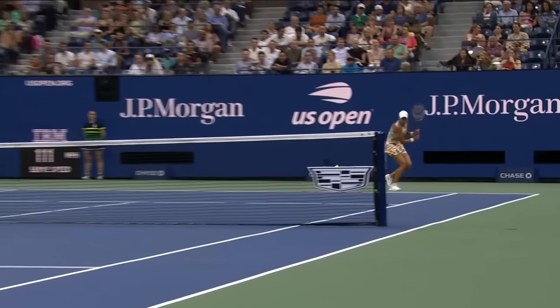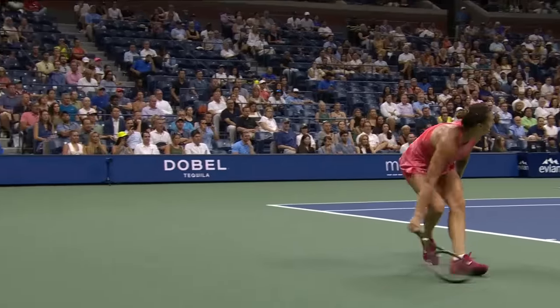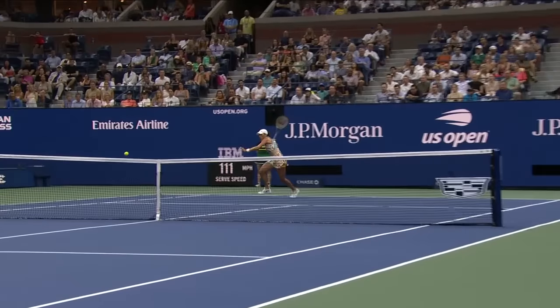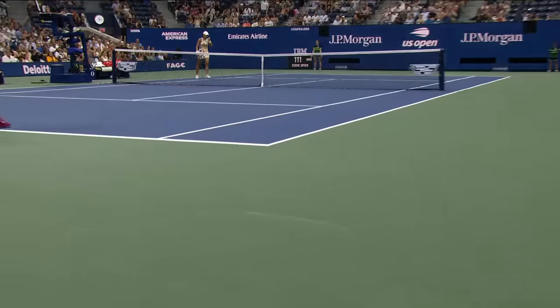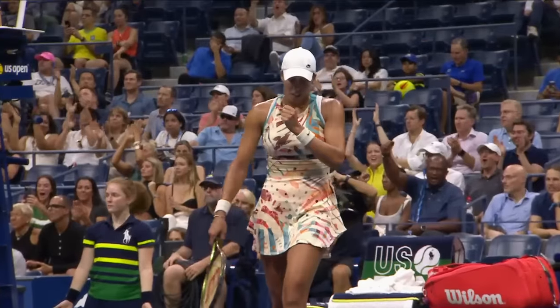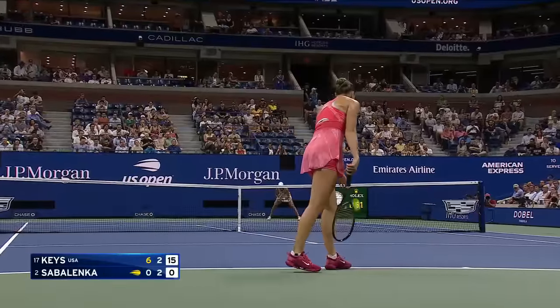The longest point, 16 shots. What a point here from both players. This was incredible pace and depth found on the ground strokes. And Madison Keys comes out on top of it.